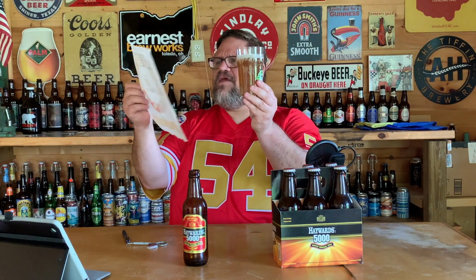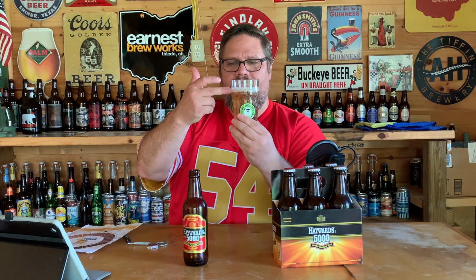As far as the color, if I have my Brew HQ chart here, I'm probably going to go with maybe a 7. I think it says deep gold, kind of pale ale-ish color. Had about a finger and a half. There's still half of a finger hanging about there. Fair amount of carbonation, big bubbles. Yeah, it looks all right. Let's give it a sniff.